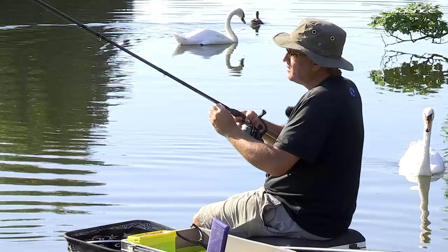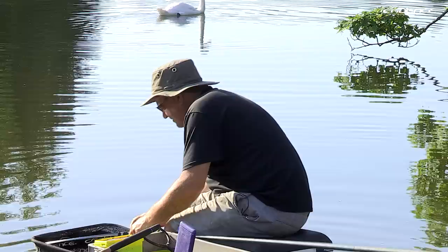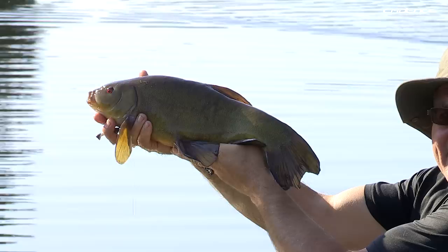I'm sure you could fish quite a bit heavier than this, you know, probably a bigger hook and slightly heavier hook length, but when it is bright like this, sometimes I think you do need to fine things down a bit. But if we start to catch, then I will probably switch to a bit heavier hook length and bigger hook, but I'm just going to hold that up for the camera in the sun. And that's the target today. Absolutely beautiful tench.